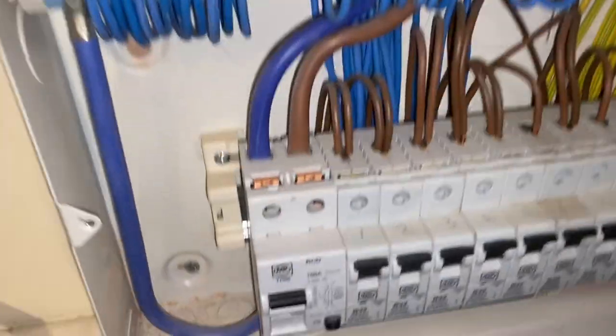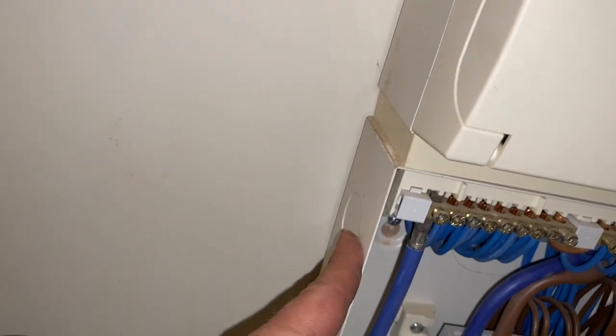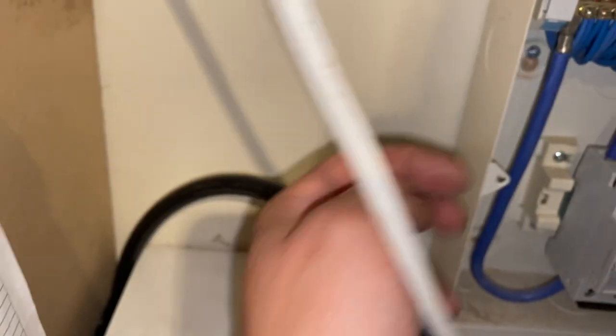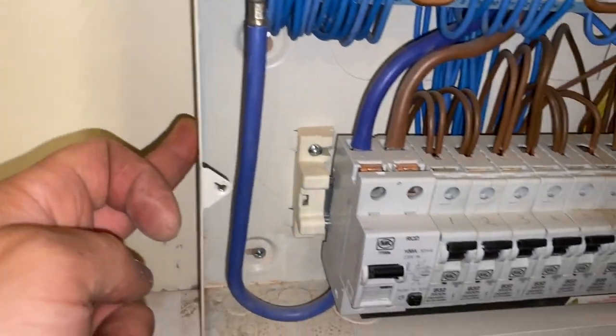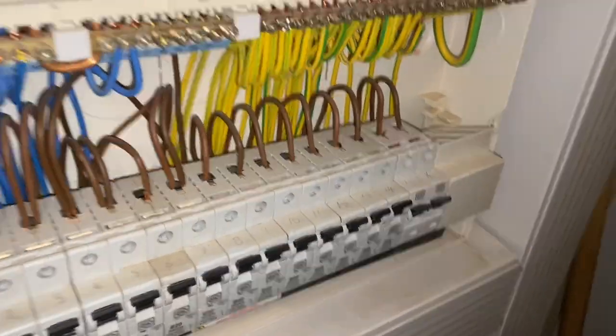So it's quite nice to see, isn't it? It's all neat and tidy. This is weird, look, it's actually a metal box because it's like a double stack MK, but it's got a plastic lid, but it is metal, look. So that's good, I'll gland into there, and then we'll earth him down. And then we'll just stick our MCB in there.